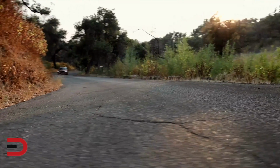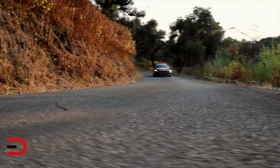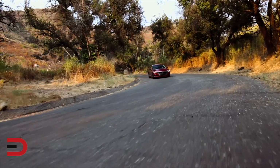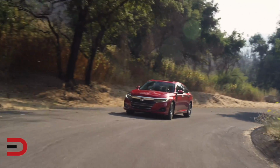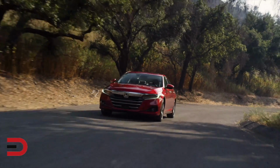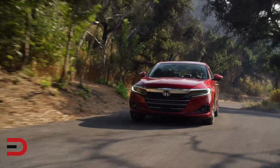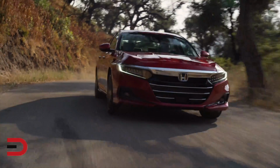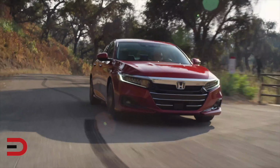Despite its family car roots, the Accord is truly fun to drive thanks to a compelling combination of engaging handling, responsive performance, and comfortable ride. The base 1.5-liter engine offers plenty of pep, not to mention good fuel economy, while an optional turbocharged 2-liter ups the fun quotient considerably. A fuel-sipping hybrid version is also available, a smart move.